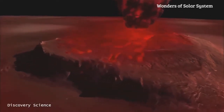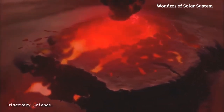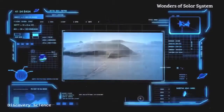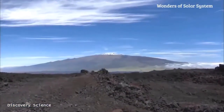100 million years ago, hot lava rivers poured down from its peak to cover millions of square miles of the red planet. Today, Olympus Mons is 100 times the volume of Earth's largest volcano, Mauna Loa, located on the Big Island of Hawaii.